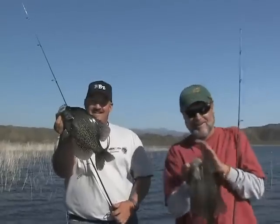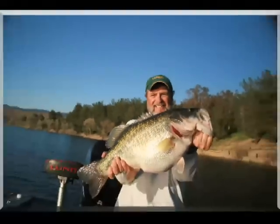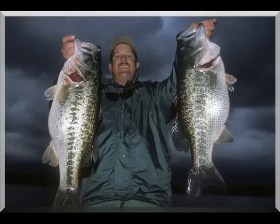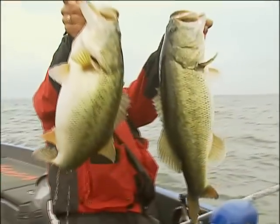But it is undoubtedly the gigantic largemouths of Southern California which grab the lion's share of angling attention, and deservedly so. With numerous lakes producing outlandish bass in the high teens, there's no better place on earth to perhaps break the current world record.